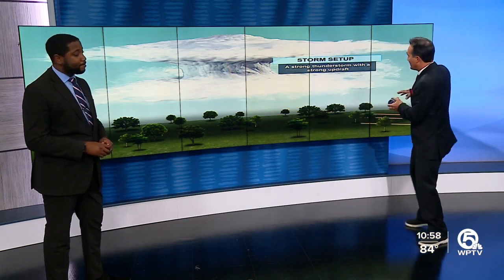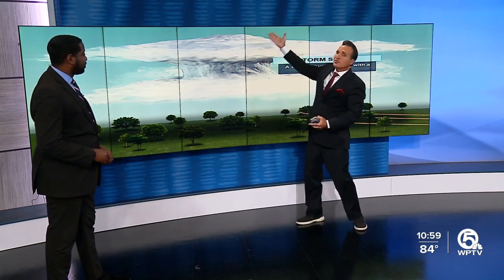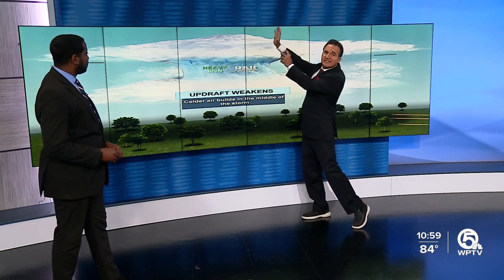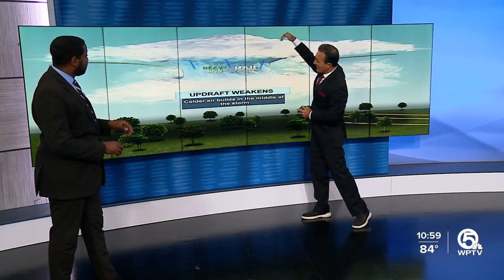Normally you get a thunderstorm, it builds through the afternoon. You have this strong updraft, the wind pulling up into the thunderstorm. That's what's pushing the thunderstorm taller and taller and taller. Then everything kind of collapses. The updraft weakens as it gets higher, and then what does it have to do? It wants to go straight down. And how fast are those winds going? It can come down really fast.